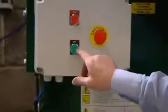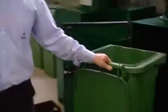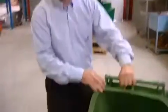So all they do is empty wheelie bins inside the machine, hit the start button. All your empty bottles are going in. Open your door, the machine powers down. Pull out your bin of crushed glass, and there you go. Volume reduced by 5 to 1. Your cost to dispose of your glass reduced by 5 to 1. Money saved.